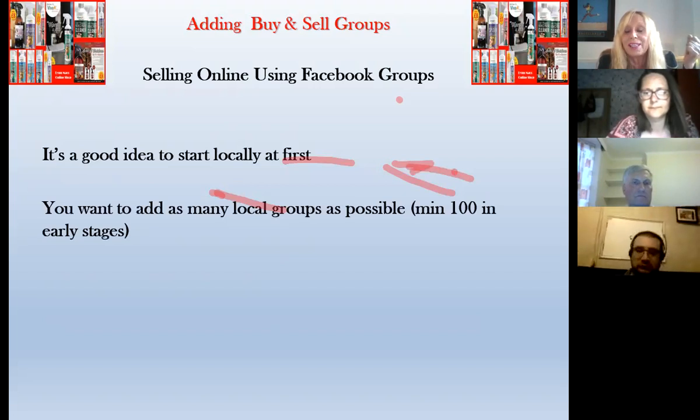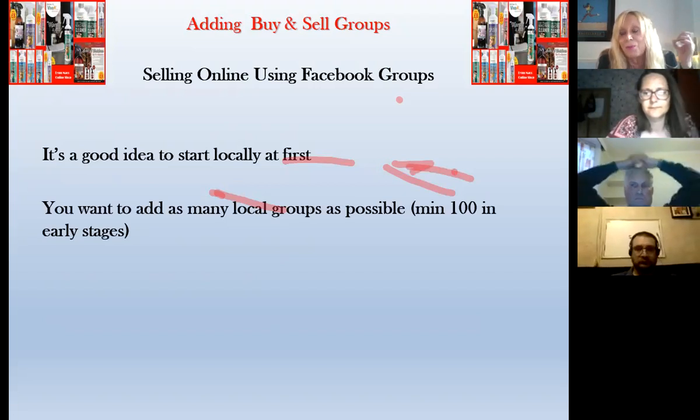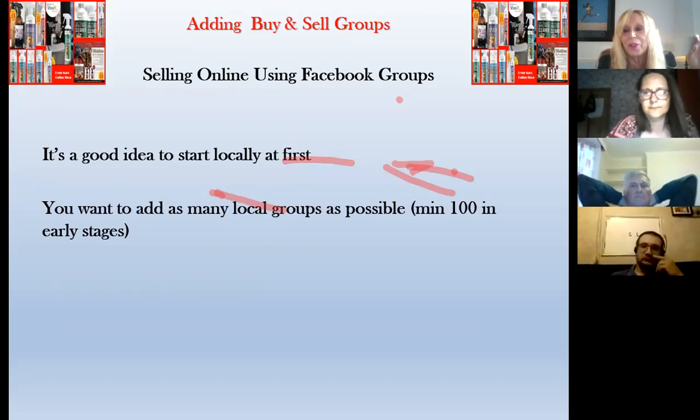But you want to add as many local ones at first. We do sell up and down the UK on Facebook. I have sold up and down the UK on Facebook, but the mentality is you will attract more local than distance.